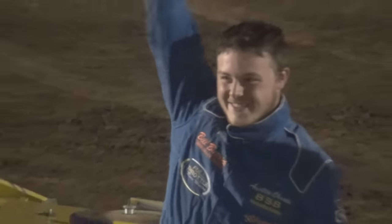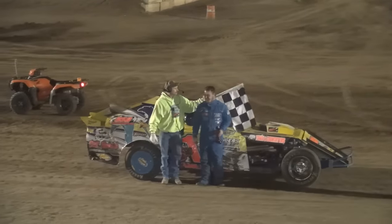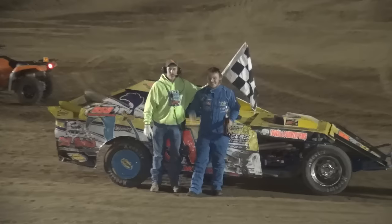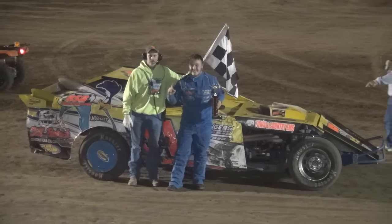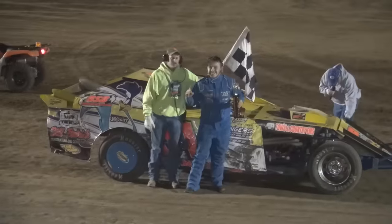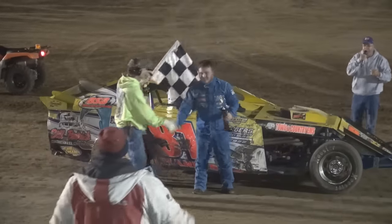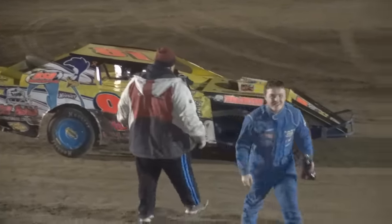Thank you very much, Herc. Race fans, give him another big round of applause. Your feature winner, Austin Charles. Again, guys, the whole shock mount here on the left front of this race car tore loose, just dangling down here, tore loose from the frame, and he still brings it home in victory lane. Nice job behind the wheel.